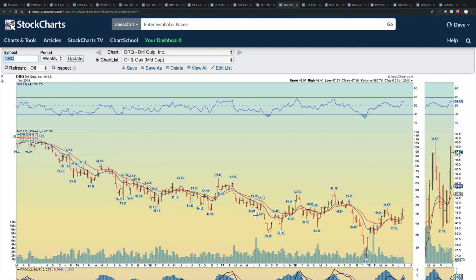Drillquip, DRK. This one's interesting because it's been just consolidating here for a while, a little noisy. But notice that you've got RSI creating a bit of a positive divergence where right now momentum is higher, around 47, versus when we were at 48. So, while there's a pullback so far today, I think that this one's getting set for a very nice move higher as well.